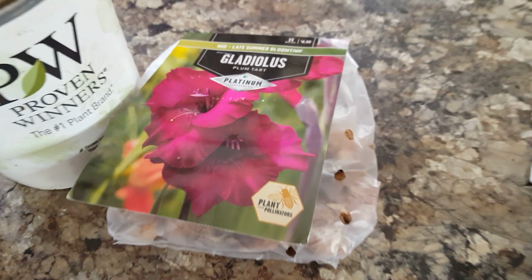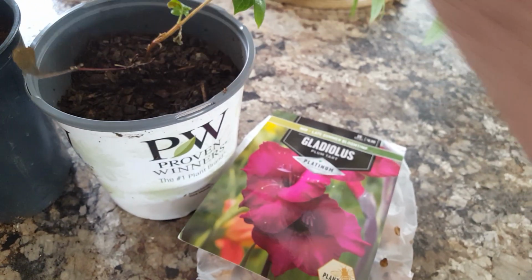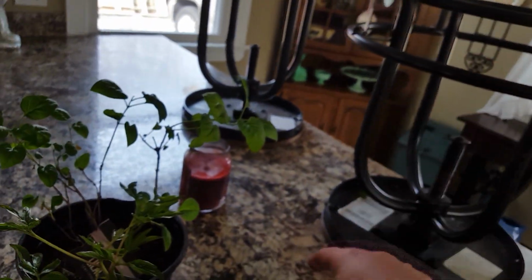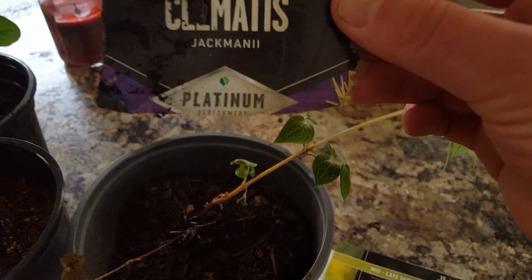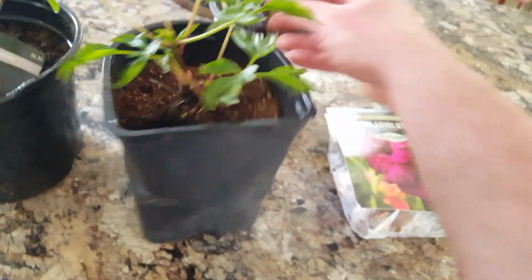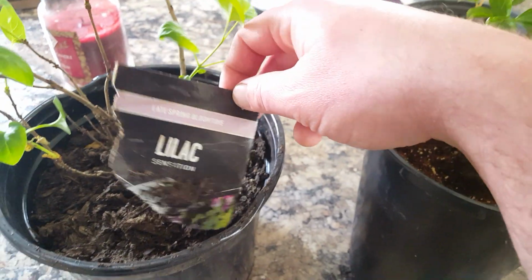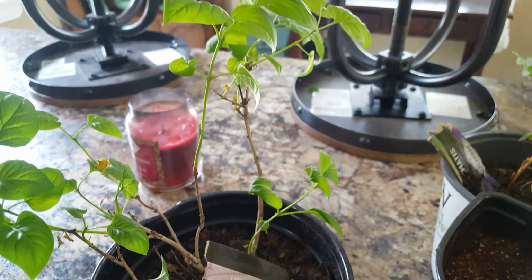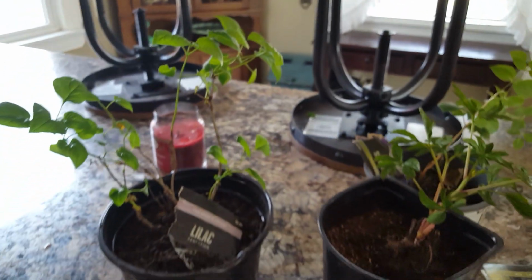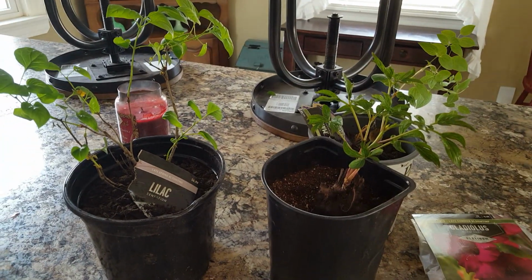Also, I have gladiuses I can go ahead and plant out. I have a Clematis that I got a little over a month ago at Tractor Supply. This one is a purple one. Jackmani, I think that's how you pronounce that. I also have a Peony. This is a pink Peony that I need to get in the ground, as well as a Sensation Lilac here. And I believe all of these are safe enough now to go in the ground. So let's do that real quick before we start sowing some seeds.